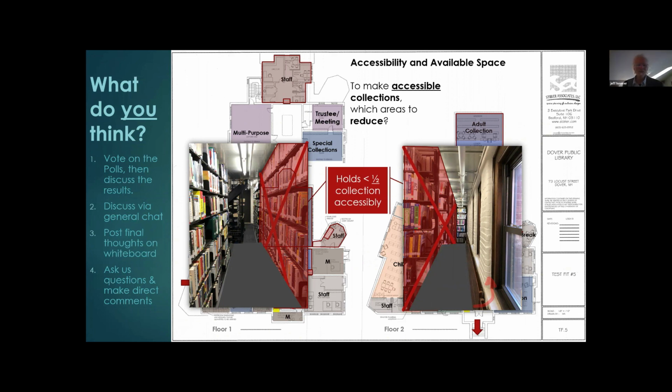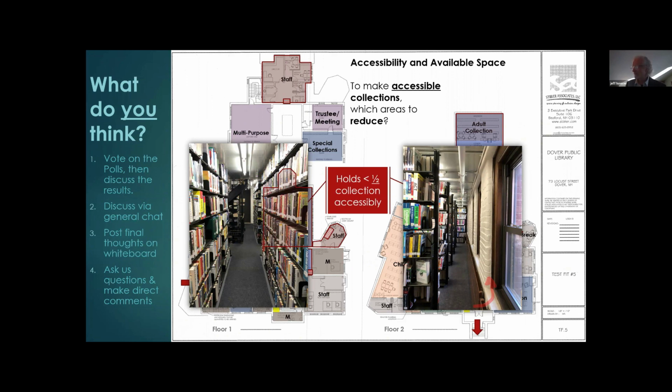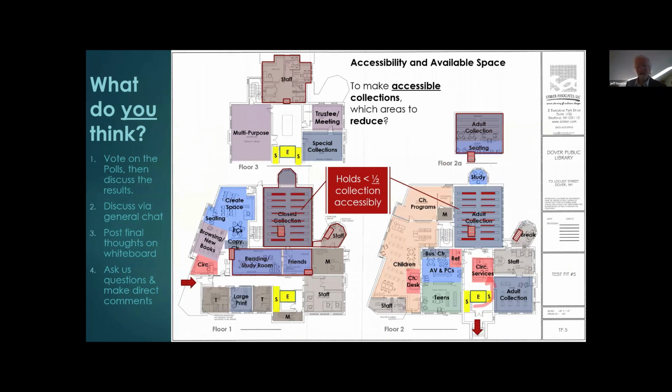So this is the problem in reusing that multi-tier book stack. I love them, but they are difficult to reuse. It really results in less than half of your current collection being able to be put in that space. That's why I began drawing collection in the basement, the closed collection. If we could make that accessible and open, then we can redistribute the books on those stacks in a way that maybe works. So that's one way of going about it.